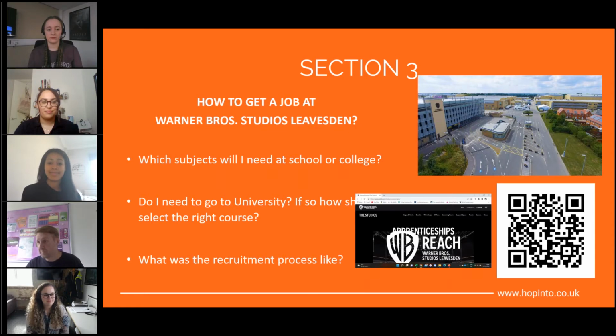So the point we're trying to get to here is there's no right or wrong way. There's no prescriptive route that you've got to have gone to university to go and work for an employer like this. And equally, going to university isn't going to prevent you from doing so either. Now, Amy, you sort of cover both bases, don't you?